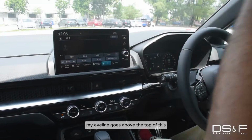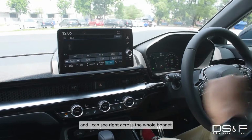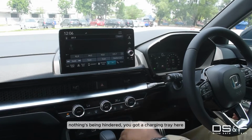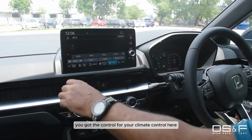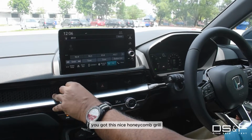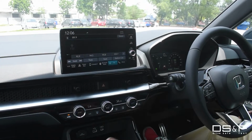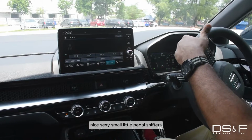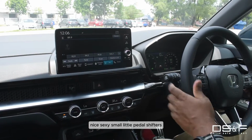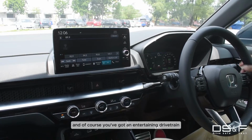My eye line goes above the top of this, and I can see right across the whole bonnet. Nothing is being hindered. You've got a charging tray here, your controls for the climate control, this nice honeycomb grille, and the aircon vent controls. They work so nicely. Cup holders, multifunction steering wheel, paddle shifters as always. Nice, sexy, small little paddle shifters. And of course, you've got an entertaining drivetrain.